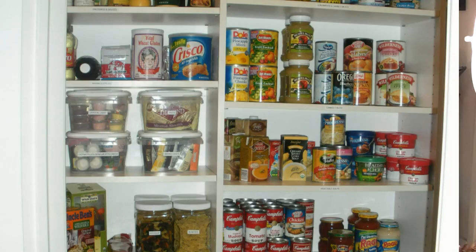So are you ready for the big reveal? In the space of only about 6 hours, we transformed this needy pantry into something spectacular. You'll see in the top left-hand corner that she now has a shelf just for her baking supplies, salts, oils, yeast, shortening, and so forth.